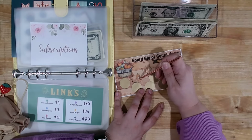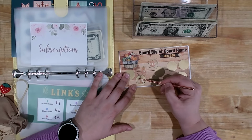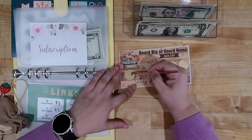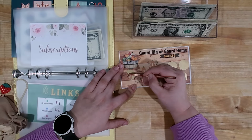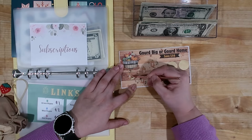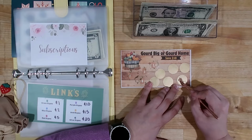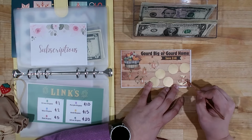All right, so we have $3 plus $8, so that's 11. Plus 5, so that's 16. I think we can scratch off one more actually. Let's do this one down here. Oh no, that's a big old 9. Okay.